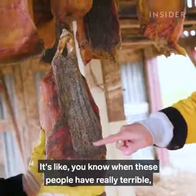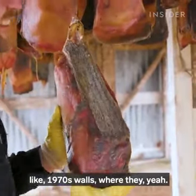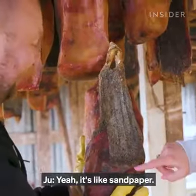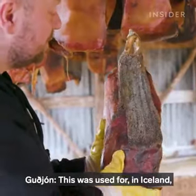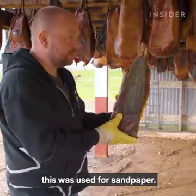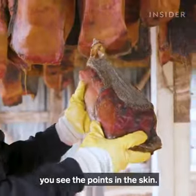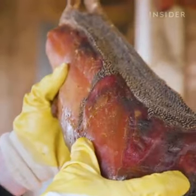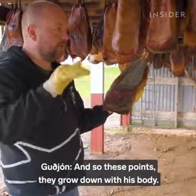Oh wow, it's like... You know when people have really terrible 1970s walls? I know what you mean. Yeah, it's like sandpaper. It's really rough. In Iceland, this was used for sandpaper. And these points, if you look closely, you see the points in the skin. They grow in one direction. Do you see that? Yeah. These points grow down with his body.